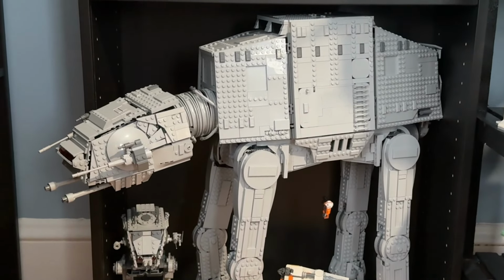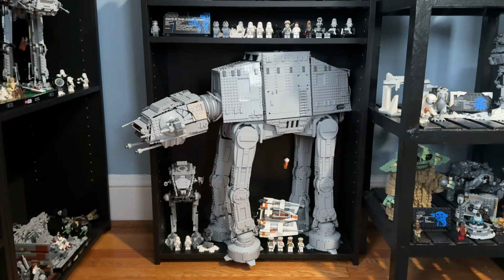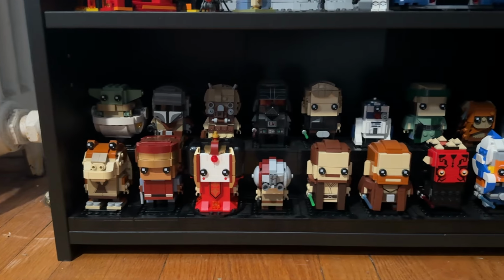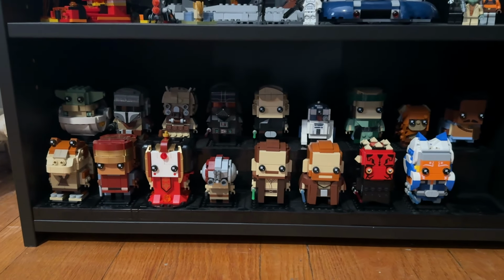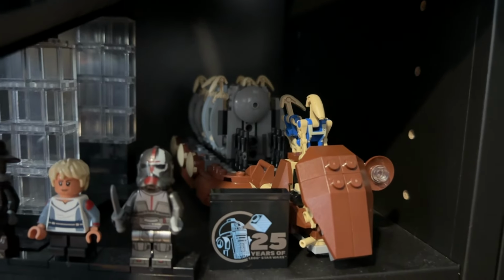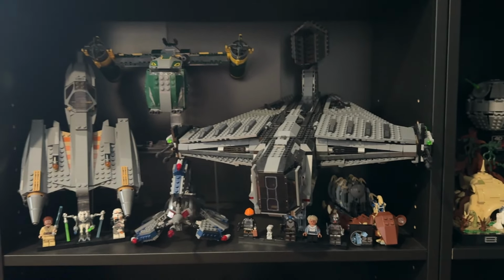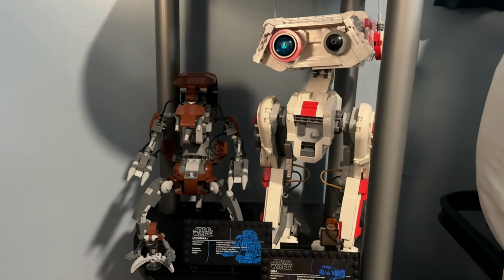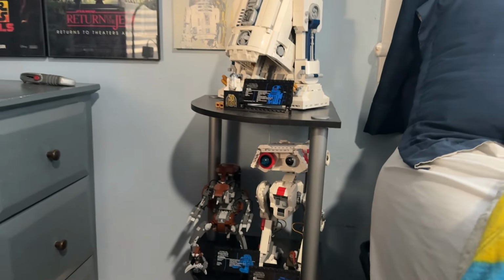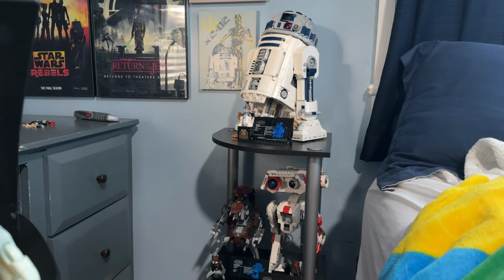I'm happy with the UCS AT-AT placement, which was definitely the big highlight of this video and the entire haul, because I've been waiting to get it for so long. And I'm also really happy with how I was able to organize the BrickHeadz, and the display is now complete minus Commander Cody, so it looks a lot better now that there's not as much empty space. The Trade Federation troop carrier also looks really cool where I decided to place it, and I would say one of the only placements I'm not really happy with in this video is the Droideka, so I'll definitely play around with that a bit more in a future video, I want to say. But pretty successful haul, I would say.